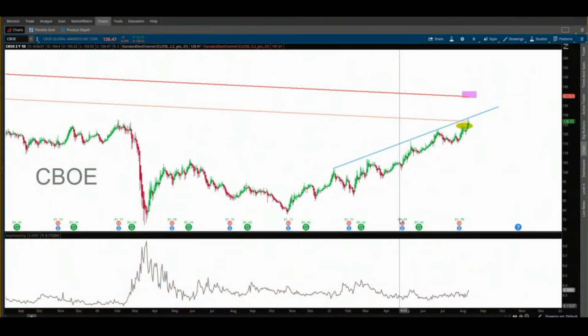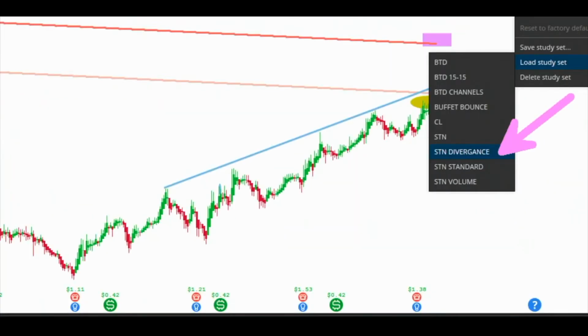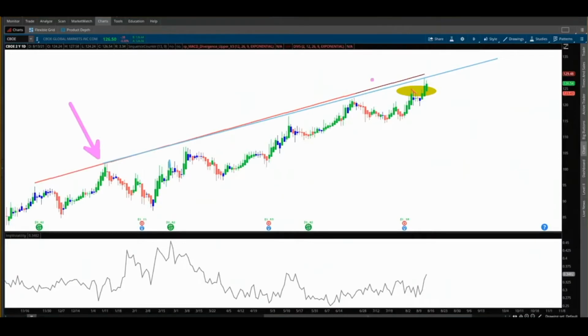In order for a ticker to get into the now box, we have to have a couple things. I want at least 2 confirmations. Either one, a channel resistance line, and/or a standard deviation. Check. So that gives me 2. I also filter with a divergence, which you can see pretty much matches up with my trend line.